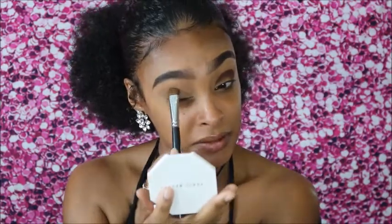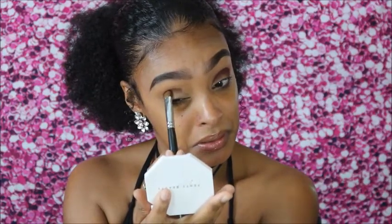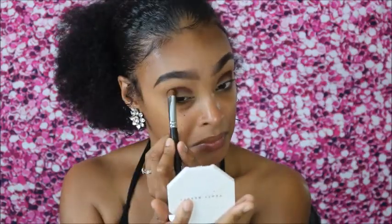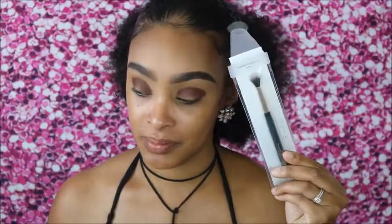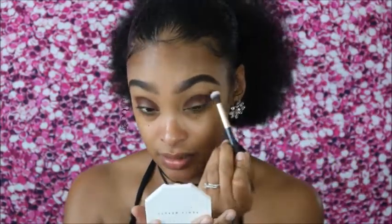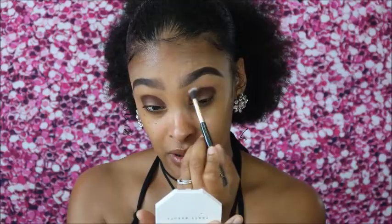I really like the pigment on this though. Very pigmented, and that concealer works really good also. Alright guys, and that's the finished eye look. So now that we look like we have 2 black eyes, we are going to go in with the blending brush that I just mentioned. I'm just going to take this brush clean, and I'm going to start to blend out the top portion of that eyeshadow.